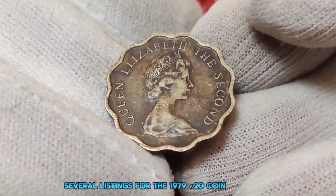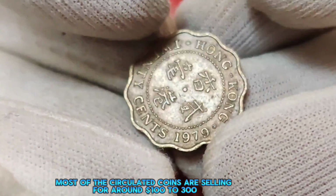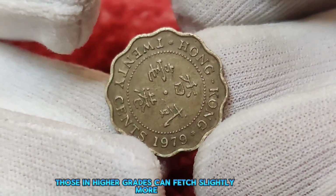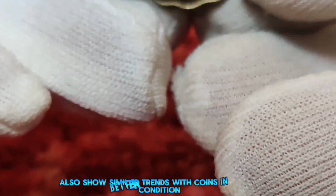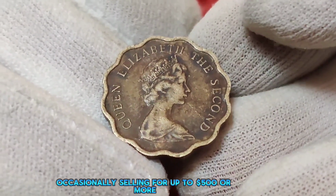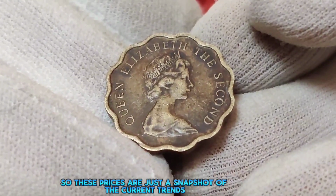Several listings for the 1979 20 cents coin. Most of the circulated coins are selling for around $100 to $300. However, those in higher grades can fetch slightly more. Auction sites like Heritage Auctions also show similar trends, with coins in better condition occasionally selling for up to $500 or more. It's essential to note that the market can fluctuate, so these prices are just a snapshot of the current trends.